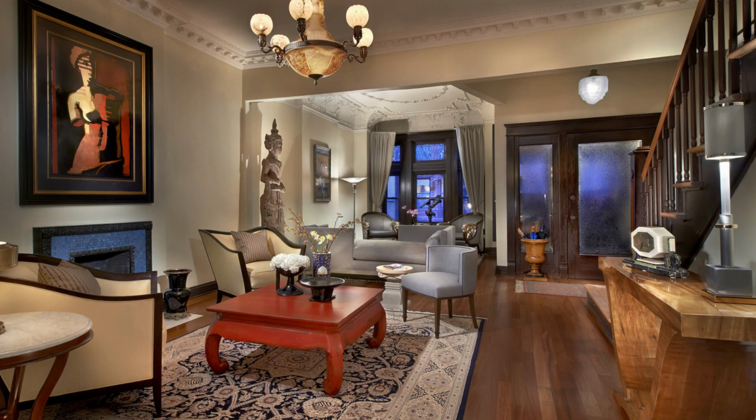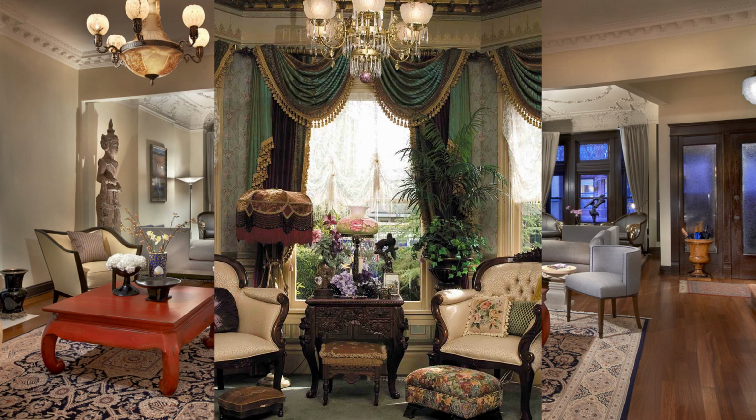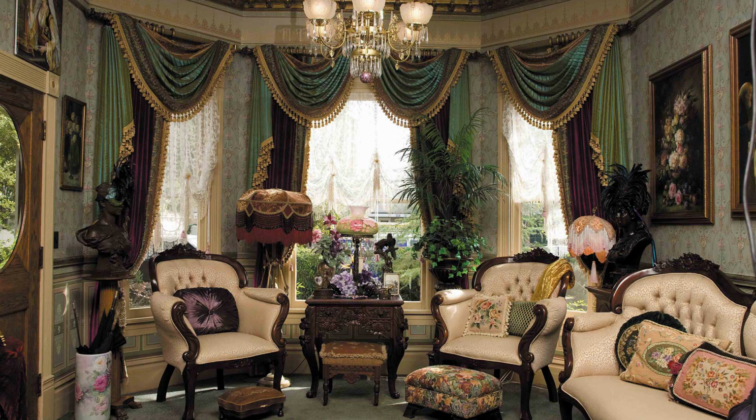Creating the perfect modern Victorian home is all about incorporating your own personal style with both Victorian and modern styles in a way that feels like it represents your personality. There really isn't a wrong way to do Victorian style as long as you mix both Victorian and modern styles together in a way that you actually like.